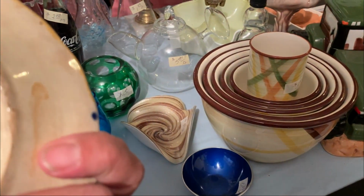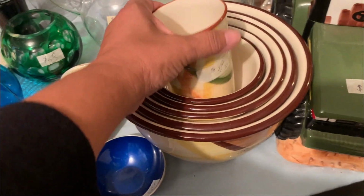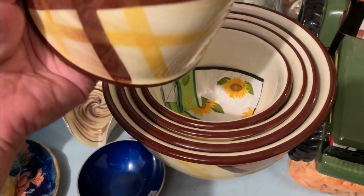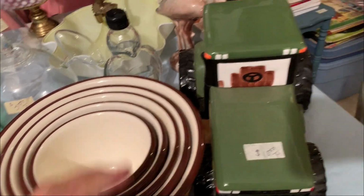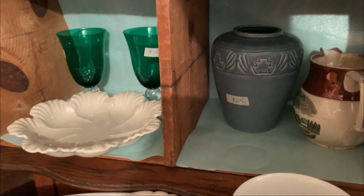I kept looking at that set of nesting bowls, picking it up, putting it down, picking them up, putting them down. I did finally buy them because they are very mid-century, and I think if I remember right, the name of this pattern is called Organdy. I only paid $25 and I marked them at $85 in my store.